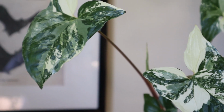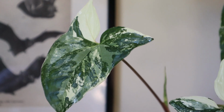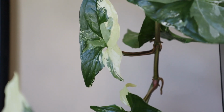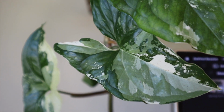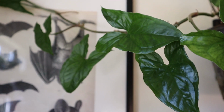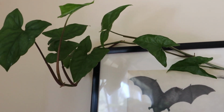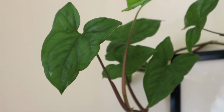And you know what? Syngoniums have never done well for me in soil. I don't know what it is. I've just always killed them. I've never really done well with the watering schedule or been able to figure it out. Leaves always just die pretty regularly. And this is honestly the first one that's done pretty okay for me, which I was quite surprised about because I assumed that the variegata would be much more difficult.